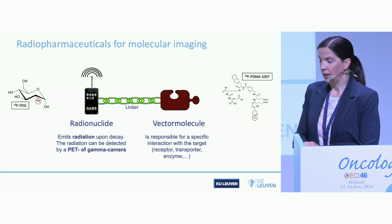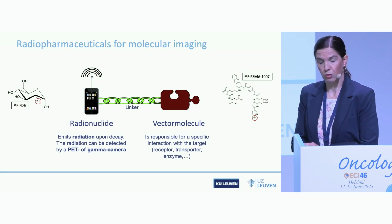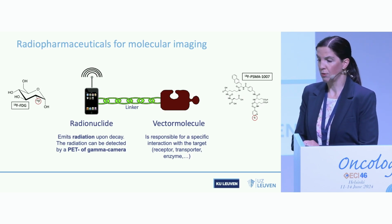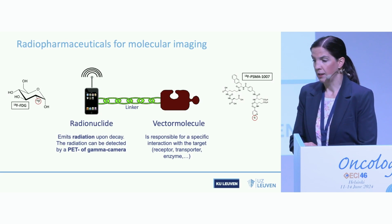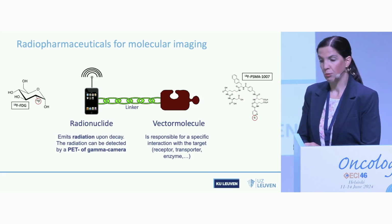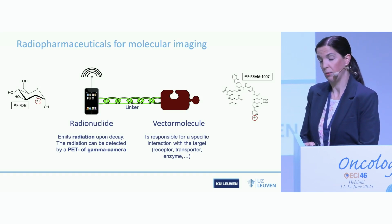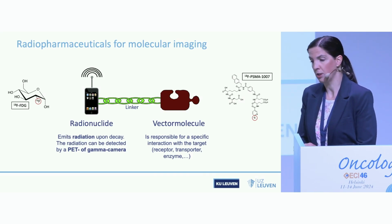So how do we use these radiopharmaceuticals for, on the one hand, imaging, and on the other hand, therapy? What you see here on the slide is the basic structure of our radiopharmaceuticals. On the right, you can see the vector molecule. This is the part responsible for the interaction with a target on the cancer cells. This is typically a receptor or an enzyme, a protein present on the cell membrane of the tumor cells. The vector molecule is then linked to a radionuclide, and depending on the type of radionuclide we use, we can have a radiopharmaceutical for imaging or for therapy.